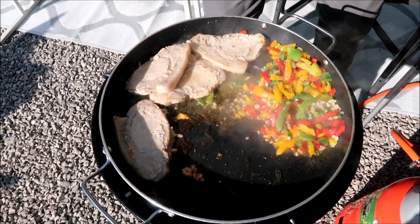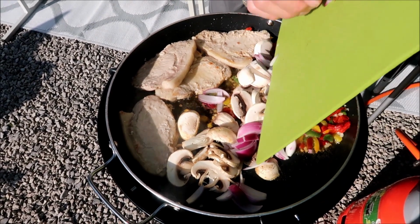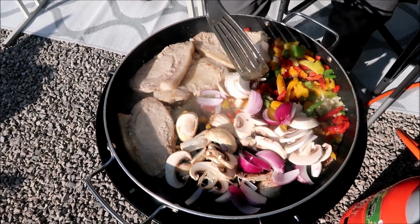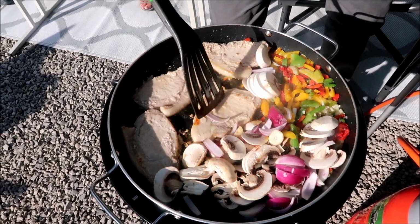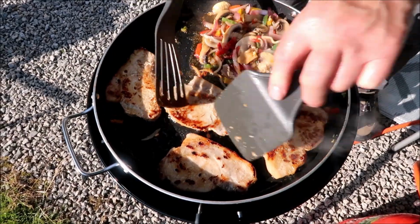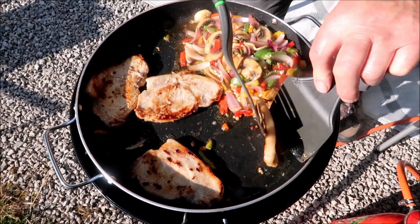Mushrooms and onions. Ah, okay. We're doing a bit late tonight. They're coming out there. Almost there, Joe. Yeah, we're there, mate. They're cooked well.